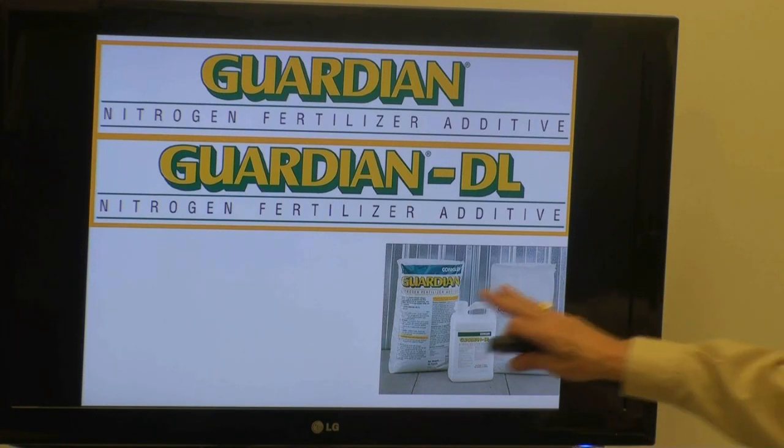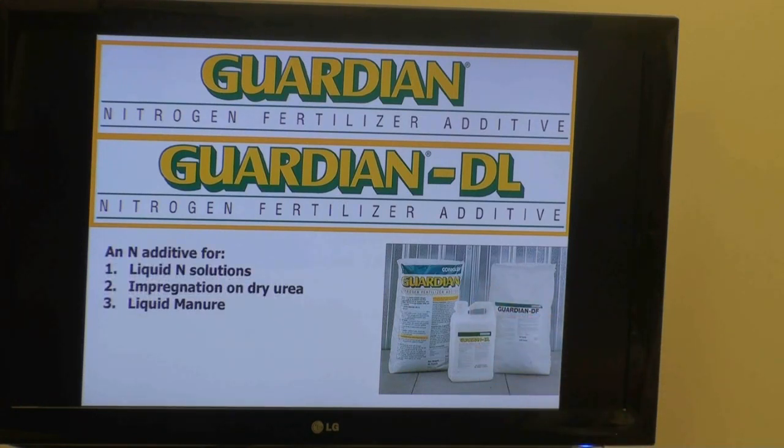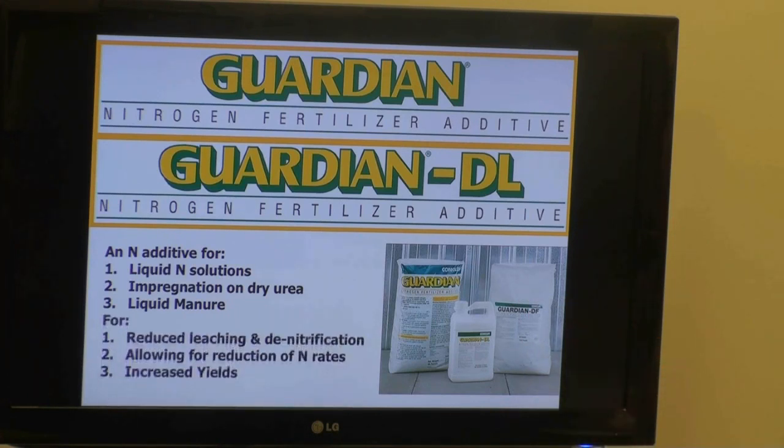Okay, Guardian is a product that's a nitrogen slow-release material. We used to have it in bagged form. Now we've got it just in the liquid. And it's designed to go into liquid nitrogen solution, impregnated dry urea, or liquid manures.